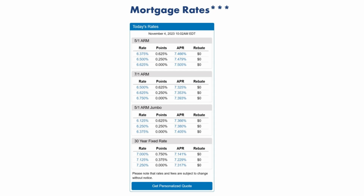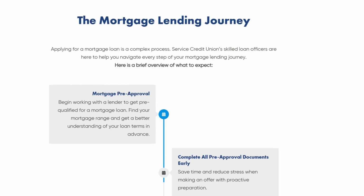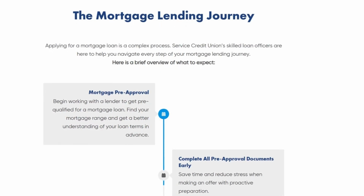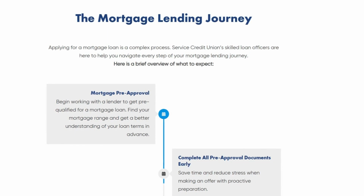One of the things I like on this page, it talks about the mortgage pre-approval. So you begin working with a lender to get pre-qualified for a mortgage loan, find your mortgage range, and get a better understanding of your loan terms in advance. So this language is kind of tricky because it says mortgage pre-approval, but further on in the language, when you read on, it says pre-qualified. So there's a difference between being pre-qualified and pre-approval.